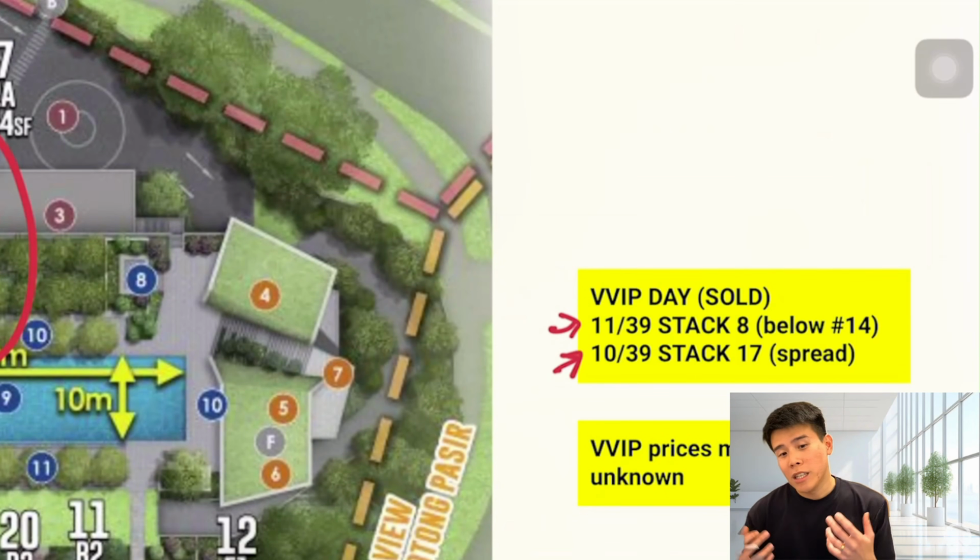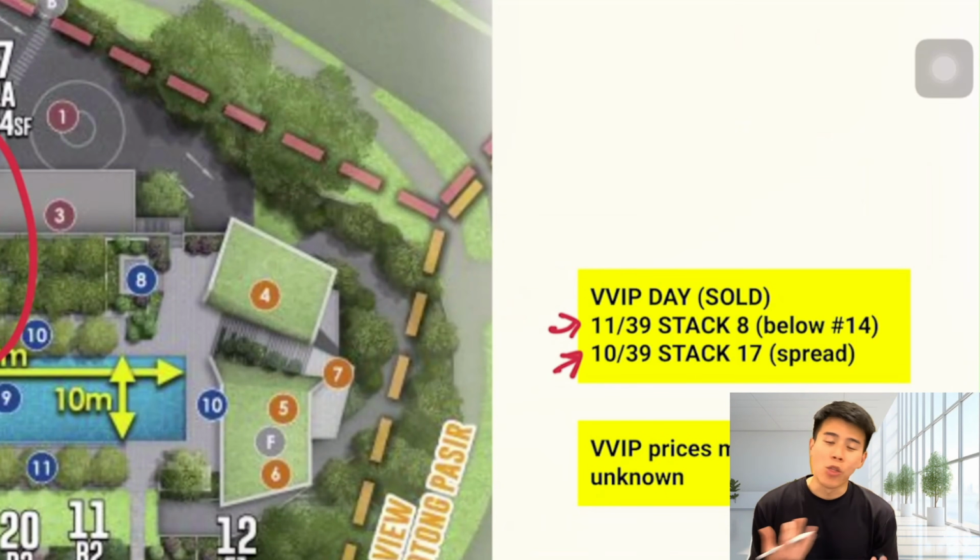And unfortunately, the prices, they're all unknown, especially for the VVIP. This one we probably have to wait 3 to 4 weeks when the caveat is actually lodged, then we can actually see the actual price.